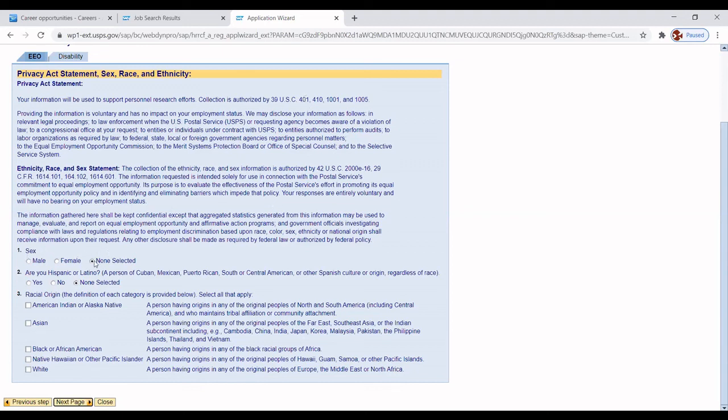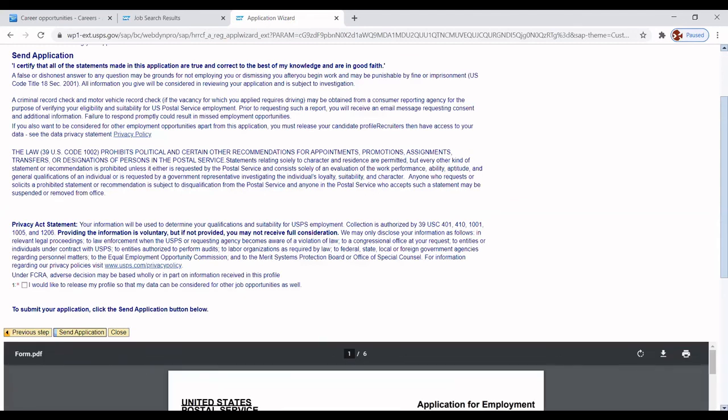Now it gives you the option of non-selected. Here it says sex, male, female, or non-selected. Are you Hispanic? Again, non-selected. That's an option. Race, origin. It doesn't give you the option of non-selected. So you have to choose something. Great. So we're going to choose that. And we're going to go to the next page if it allows us to. Right. Great.